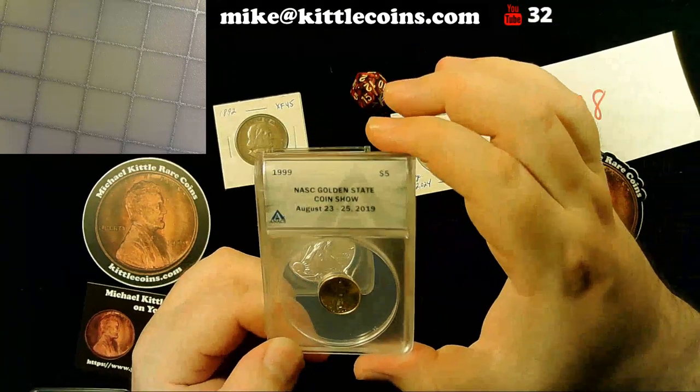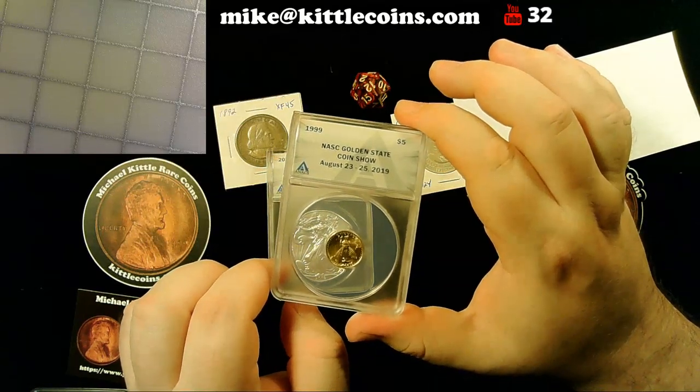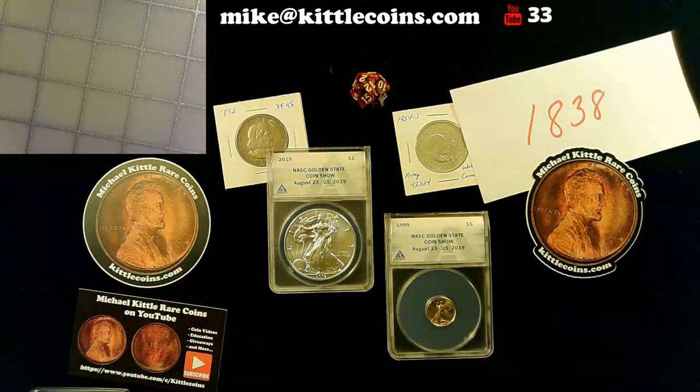Then on Sunday at the show, we have a gold coin raffle where we're giving out 25 gold coins, and this is one of them. They're all in these holders too. So that'll be fun. And the top prize at the show is a $20 St. Gaudens gold piece graded NGC MS65. So that'll be really cool.